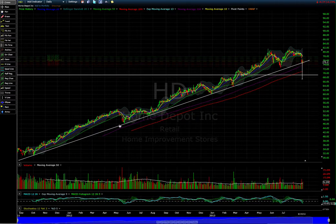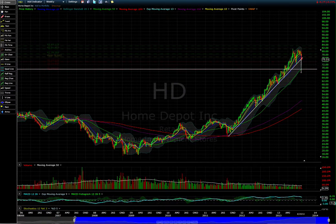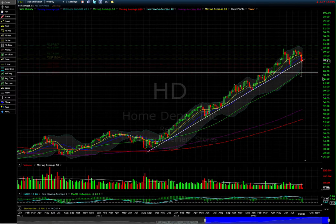And I already pretty much measured out a move. If it does break this trend line, let's go to a weekly time frame. Once again, I like to go to bigger time frames whenever you have earnings. And this is just a parabolic move. Look at this, pretty much vertical since mid 2011. This is just a beautiful move.